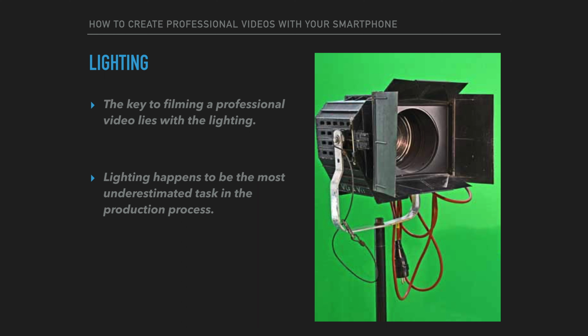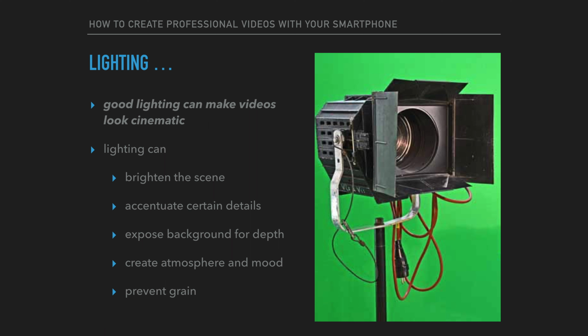Lighting. The key to filming a professional video lies with the lighting. Lighting happens to be the most underestimated task in the production process. But in reality, filming with good lighting setups can lead to the creation of videos that look like cinematic masterpieces.